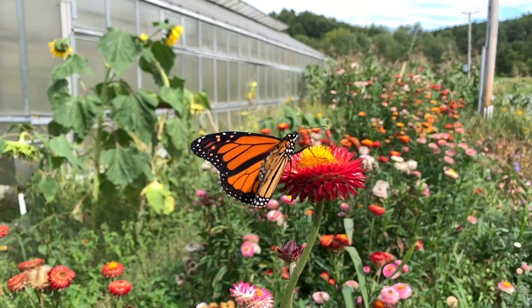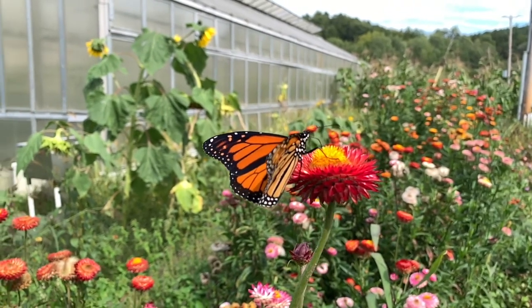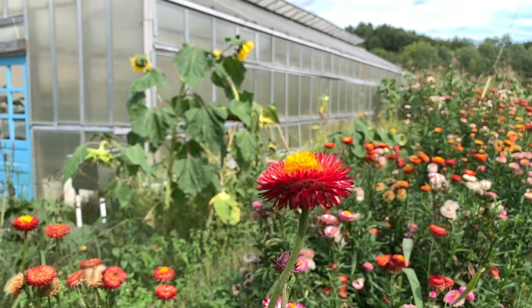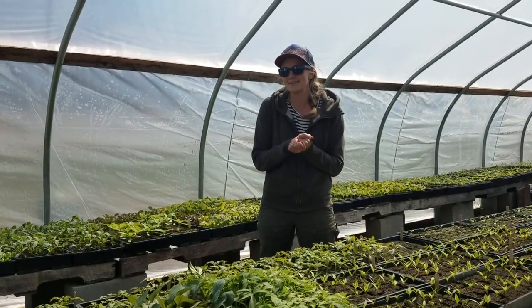But we feel that the benefits really outweigh the costs of the time and management it takes to farm in a biodiverse way. So for us, the name of the game is biodiversity.